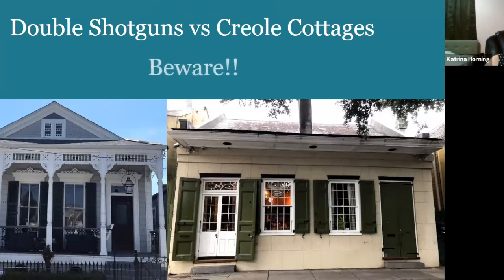Now guys, I have to take a moment to discuss the differences between double shotguns and Creole cottages with you, because to the casual observer, they may look pretty much the same, right? They have 2 doors and 2 windows in the front. The main difference, or the best way to tell, is the roof line.